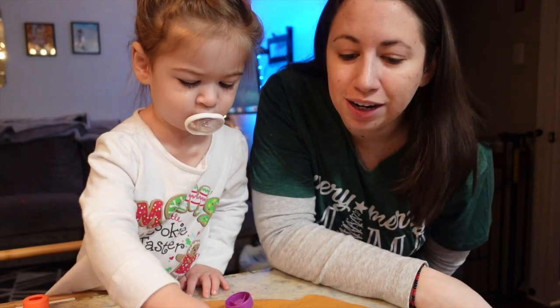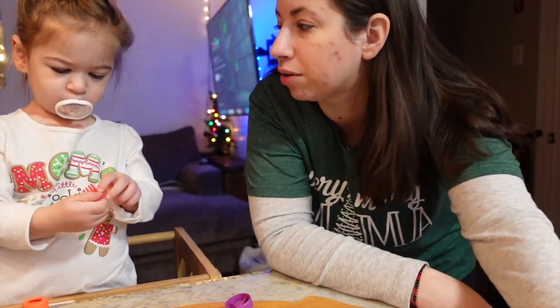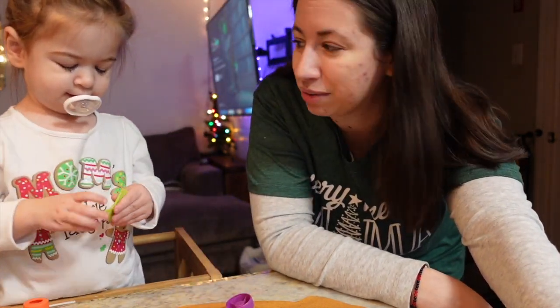So Scott just left for work, and Phoebe is playing with some Play-Doh. We're waiting for my parents to come over, and we're going to hang out with Mom, Mom, and Poppy today. Phoebe has a bit of a stuffy nose, which she hasn't had since we had COVID in the summer.